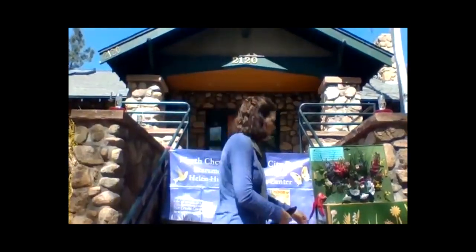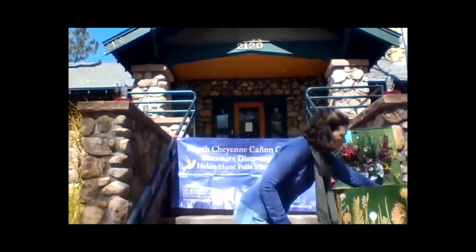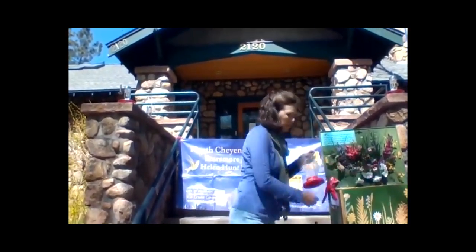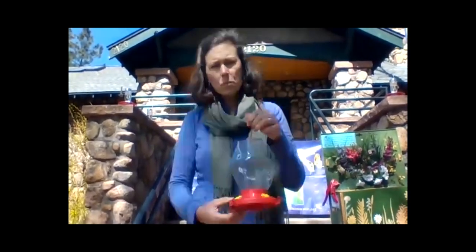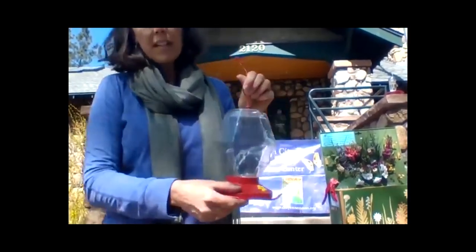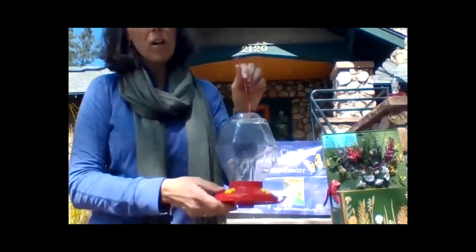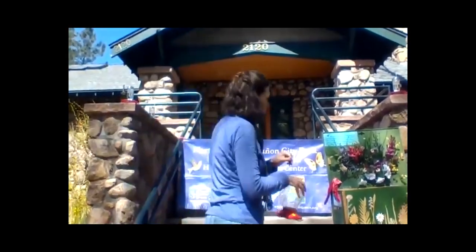We had someone who lived down the street from the center, and they said, oh, bears never come to my yard. They go to my neighbor's yard, but they never come to my yard. And this is what happened to the feeder at their house, and it was the person's fault for leaving it out. And that causes huge problems for wildlife.